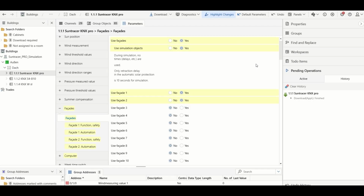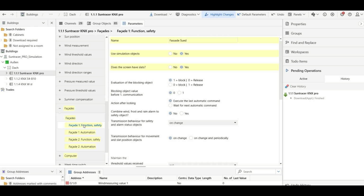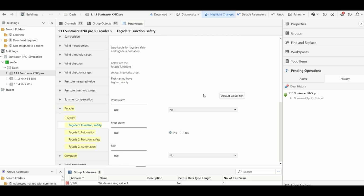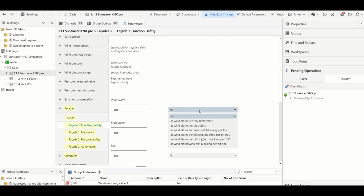In the following video, we would like to integrate an external wind measurement sensor, and you can do this as follows. First of all, we are in the facade section. Next up, we're going to click on facade 1, the function and safety settings. Here at the bottom, we would like to use the wind alarm, and in this example, we want to control it via the threshold value.